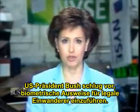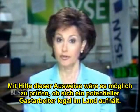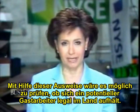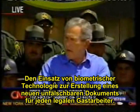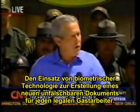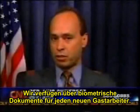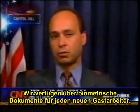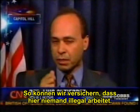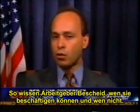President Bush has proposed using a biometric identification card for legal immigrants. The cards would give employers a way to check the legal status of a prospective employee. Use biometric technology to create a new tamper-proof identification card for every legal foreign worker. That's what we need. We have a biometric card for all new guest workers. It's kind of impenetrable, right?